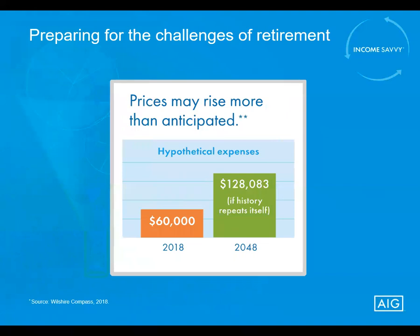Inflation, I call this the silent thief. It's taking pennies out of our pocket every day. But imagine this: over the past 30 years, average inflation has been around 2.6%.